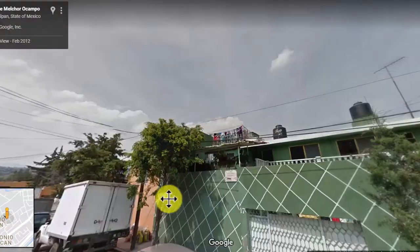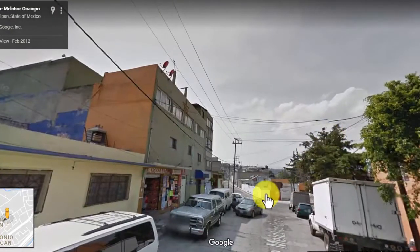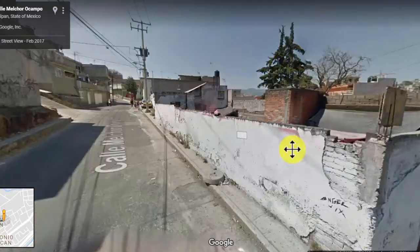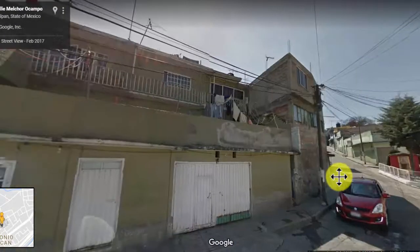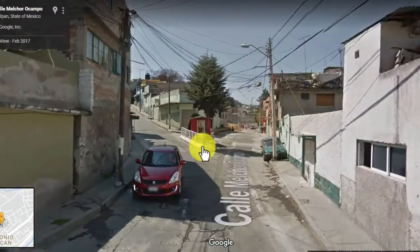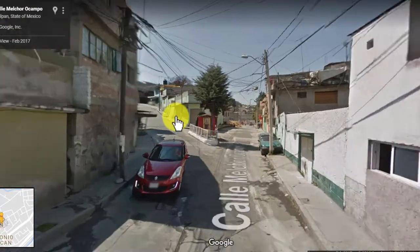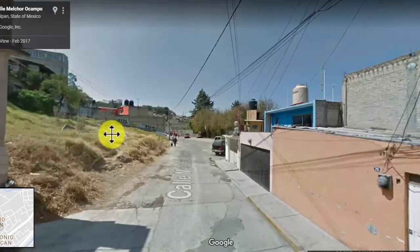Oh, look, people doing their laundry right there. Okay, so maybe this is not the so good part of the city, because it looks like it's falling apart. These buildings look very old. Maybe it's like an old part of town. People doing their laundry out there. What is this? This is some type of skeleton and a door. A motorcycle. Some type of ads in there.